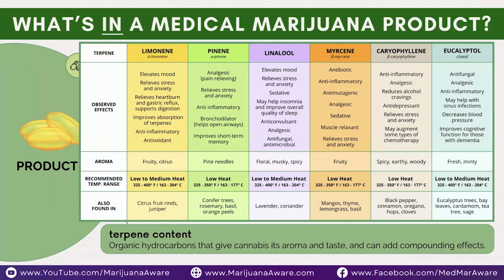And caryophyllene or beta caryophyllene is one of the most important products when you're looking for not only inflammation, but also pain relief. Absolutely. That analgesic is pain relief. It can also help with antidepressant effects, relieving stress and anxiety, and it may augment some types of chemotherapy, meaning it may make them a little bit more beneficial. Kind of lessen the negative side effects of that.